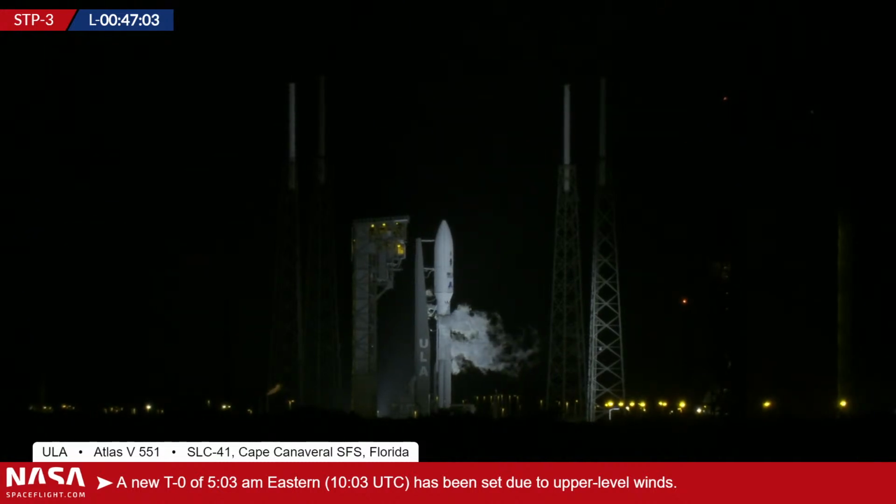Its new launch time is 5:03 a.m. Eastern, 10:03 UTC, 59 minutes into its 2-hour launch window for the STP-3 mission. Everything had been going according to plan. There were no technical issues that they were working. But when they got down to their final decision point, some of the upper level wind data that they had from a balloon wasn't quite what they were wanting, so they pushed 59 minutes into the window to get some more time to review.